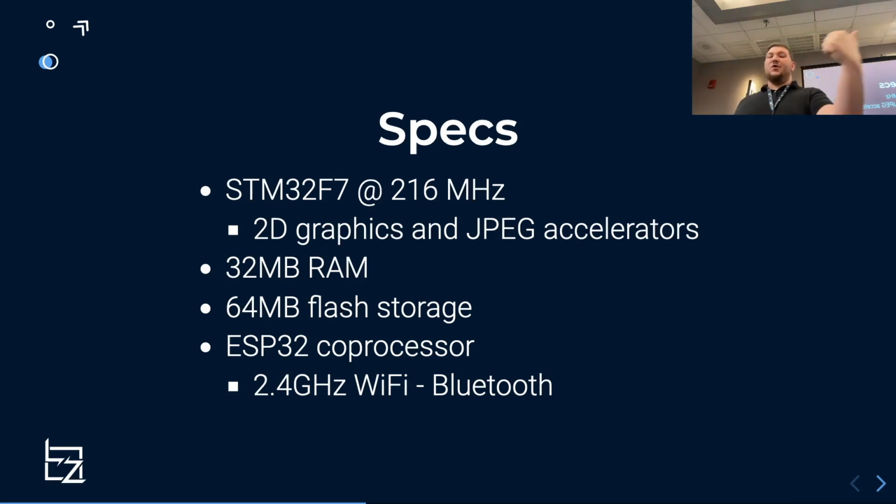It also only has 32 megabytes of RAM, which is a little insane to think about. My laptop here has like 64 gigabytes, an order of magnitude and then some larger.